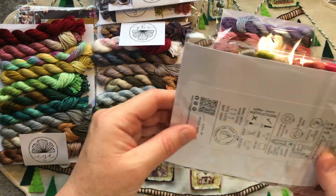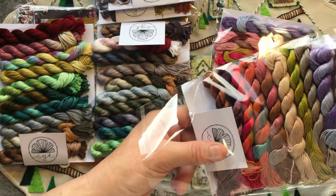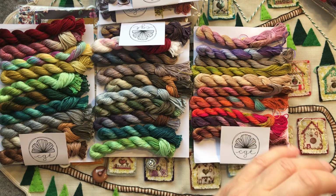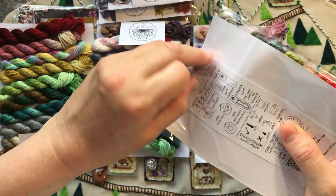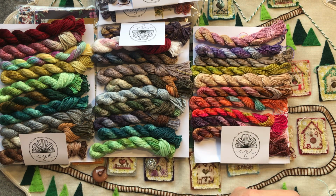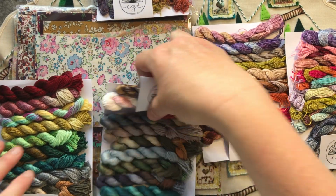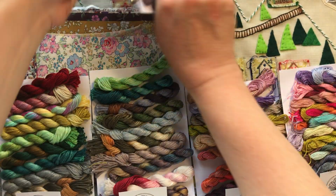Thinking I might still put this under my Christmas tree so I get to enjoy it a second time, but I couldn't wait to have a look, and I thought if I'm going to have a look I should share it with all of you as well, because I'm sure our Christmas days will be busy, and it is a busy time of year, so you might not get the chance to watch that many videos. Okay, just bring those down. We'll have a proper look at all the colours together, but I'll just get them all unwrapped first up.